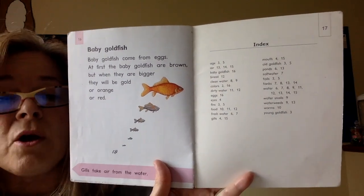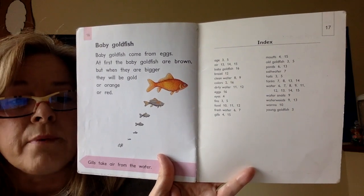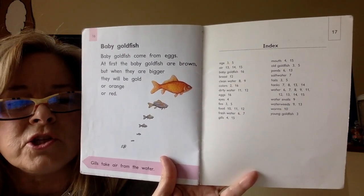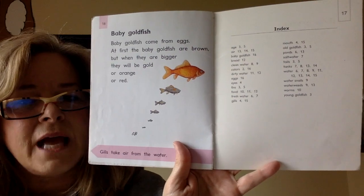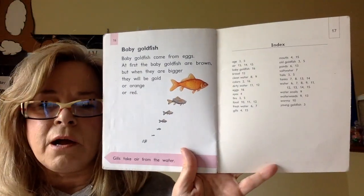Baby goldfish. Baby goldfish come from eggs. At first, the baby goldfish are brown. Oh, you know what? This might answer one of the questions. But when they are bigger, they will get gold or orange or red. And there's the index. If you want to look up something specific, it tells you what page it's on.